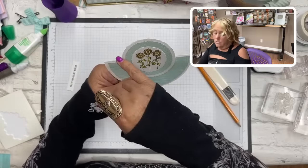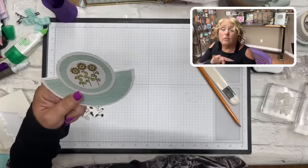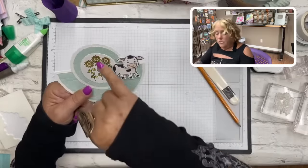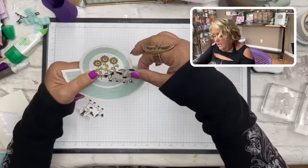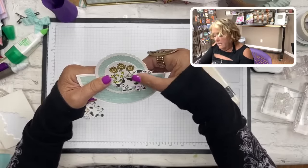Now remember, if you go above this circle, you got to pay attention so it doesn't go over, so the envelope will be able to close, right? But if you want to put the cow way over here to the side, you're still going to have clearance for your envelope. You know what I mean? If you want to do that. I'm not putting them up that high. So I'm putting them right where the sunflowers are, right here.